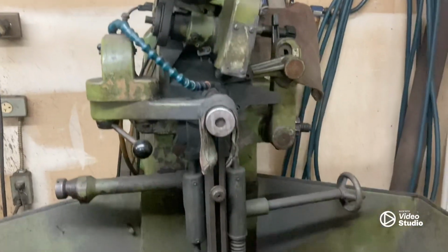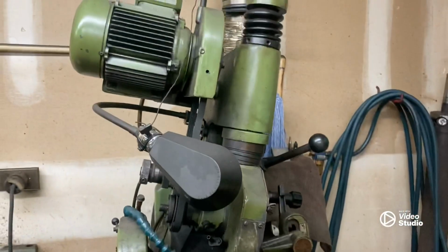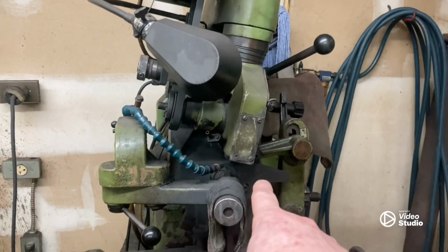But other than that, man, you can just move the knob and you move that up and down and get your blade where you want it to. That's an expensive machine too.